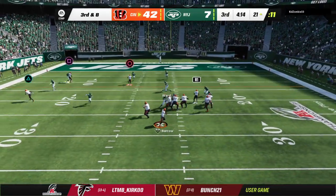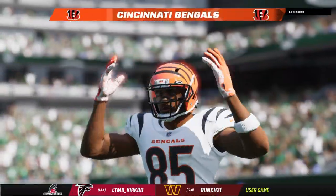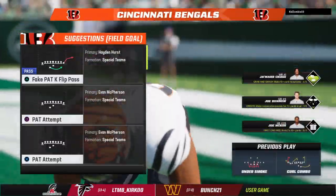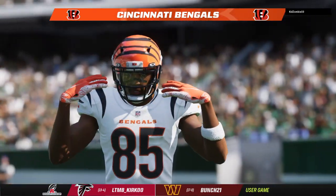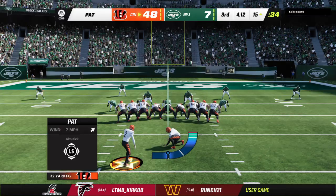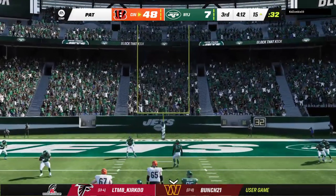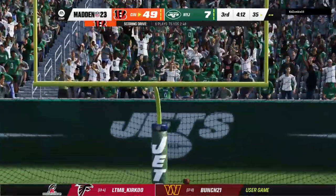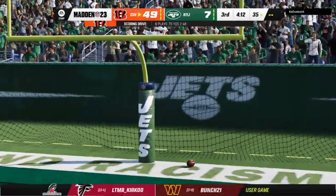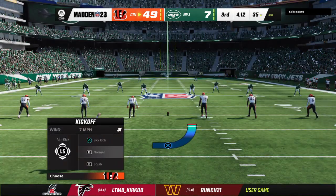On 3rd down, Burrow. Open man is Higgins, and he's got it. Touchdown, Cincinnati. A great play there. Saving his best for the playoffs with his 3rd touchdown of the game. And the Bengals take the opening kickoff of the 3rd quarter and drive right down the field to extend their lead. Extra point by McPherson here in the 3rd quarter.